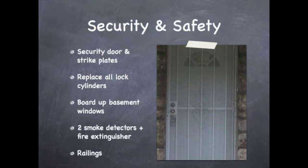We also install smoke detectors in all of our properties on each level, around the kitchen, and then in the hallway outside of the bedrooms to bring the property up to code. In addition, we also provide a fire extinguisher for all of our tenants.